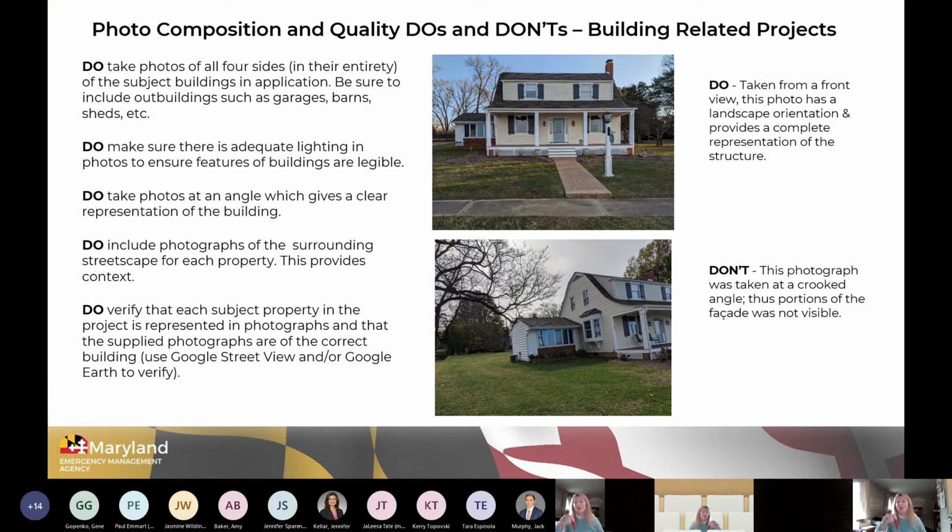And as an example, these two shots: the do is taken from the front view. Photo has a landscape orientation, provides a complete representation of the structure. You can see its relationship to the sidewalk. You can see all the windows, doors, everything very clearly. As the don't, this photograph is crooked. You don't see the street, or you don't see the frontage. Not a good picture.